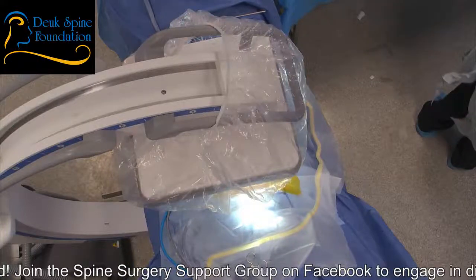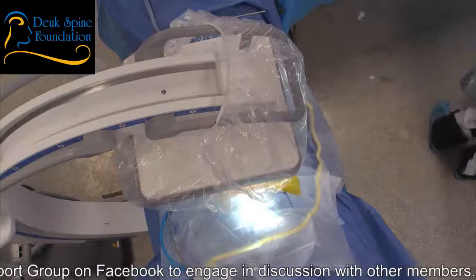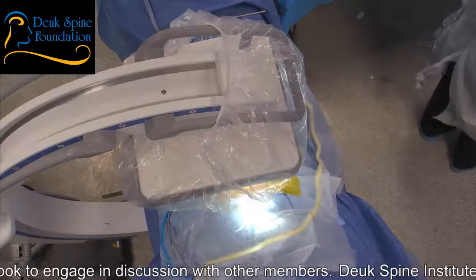Deukmedjian at the Duke Spine Institute here in Florida. We're getting ready to perform our third laser endoscopic surgery, laser spine surgery for the day. This patient is another two-level L4-5, L5-S1 for herniated discs.